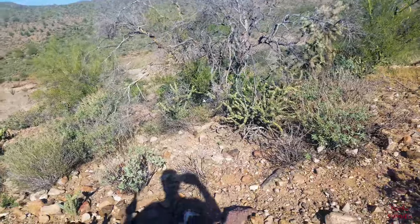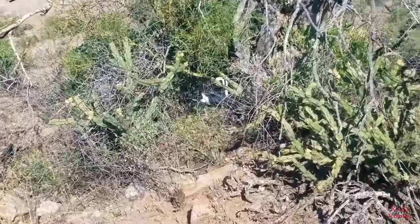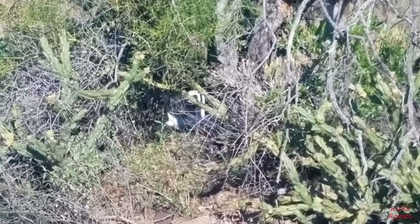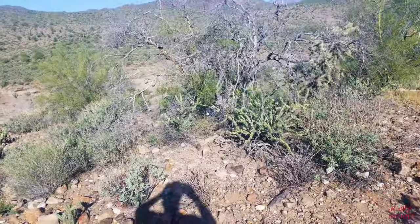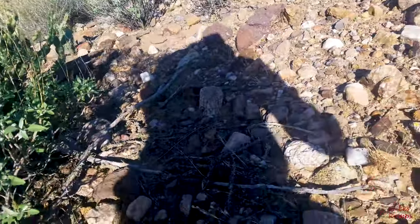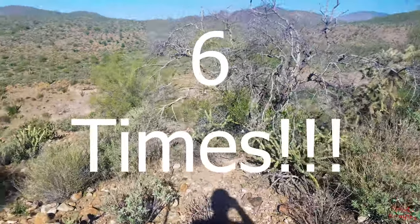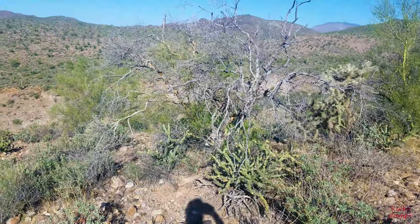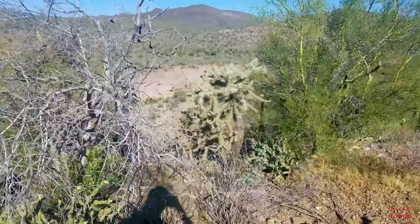Oh my God. Look at that, folks. Look at that. Is that a drone or what? Yes. Yay. It's only taken, I think, 5 or 6 times coming out here to find it. And, oh my God, I hope it's just not in too bad a shape.